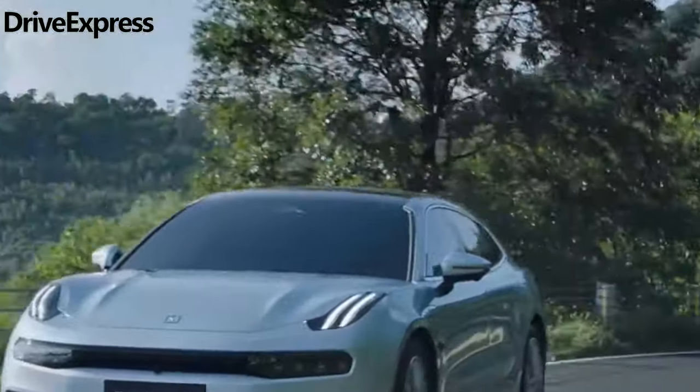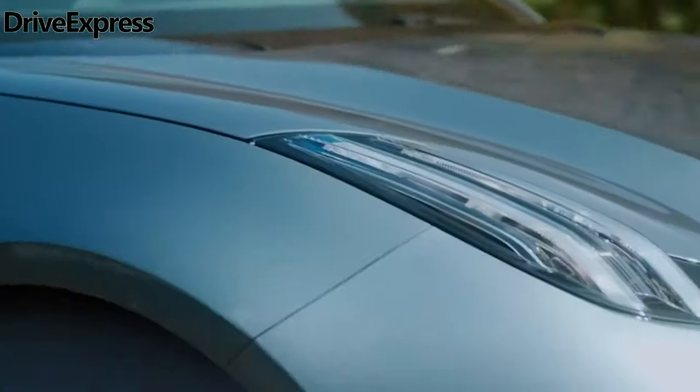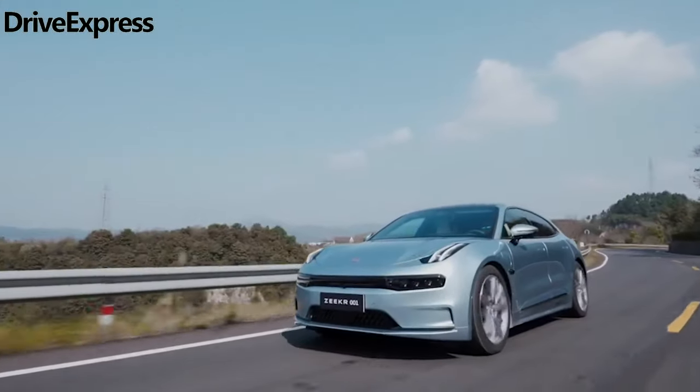Zeekr published the first photos of the all-new 007 electric sedan prior to its forthcoming debut at the Guangzhou Auto Show in China. The EV introduces a new styling language for the Geely-owned brand, with fancy LEDs on both ends differentiating it from the rest of the Zeekr lineup.